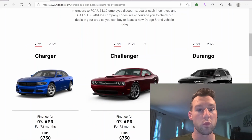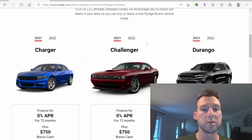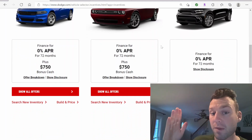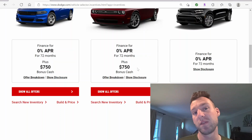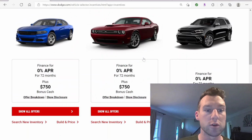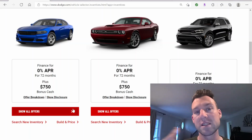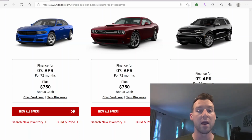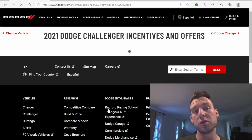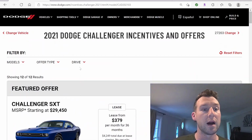Now, as you guys notice, we are now in the overlap era of this year. So we got 2021s and 2022s. You guys pretty much already know what the game is for 2021 right now. 0% for pretty much every model, and some models offer you up to $750 off as well. You can see Durangos, Challengers, and Chargers, all of them are 0% for 72 months, and some of the lower models you'll get $750 off on top of that. Chargers and Challengers are pretty much the same. Remember, you do have a slight power dollars incentive right now, but it's really not anything compared to what it used to be. So this is 2021.